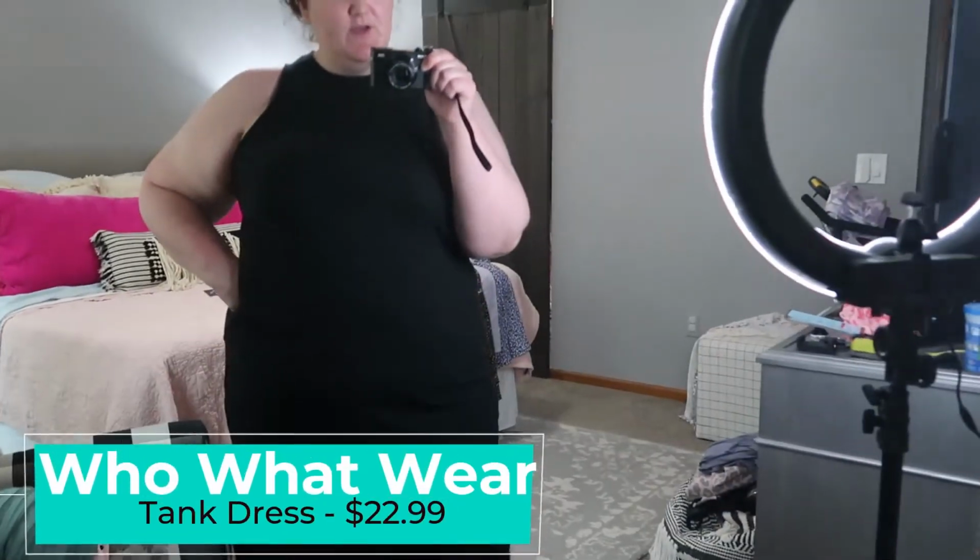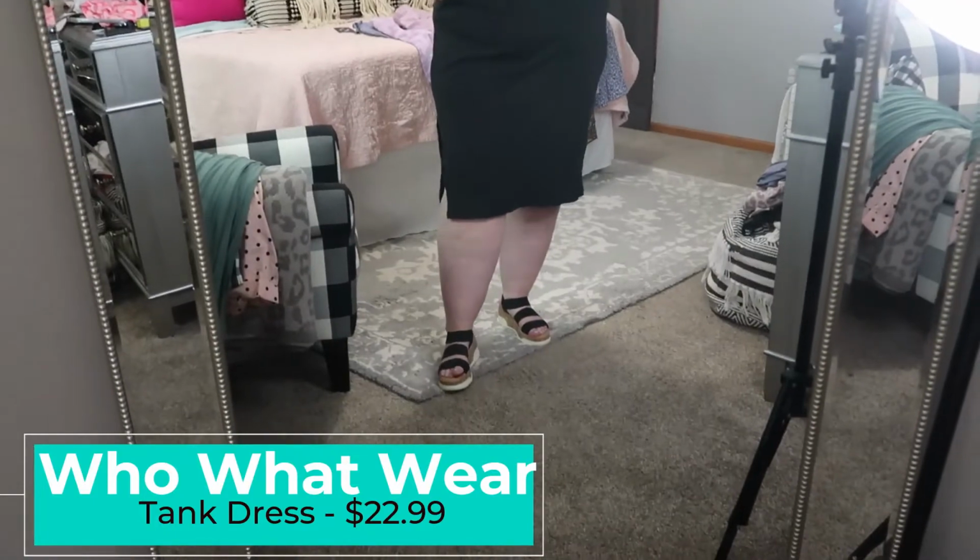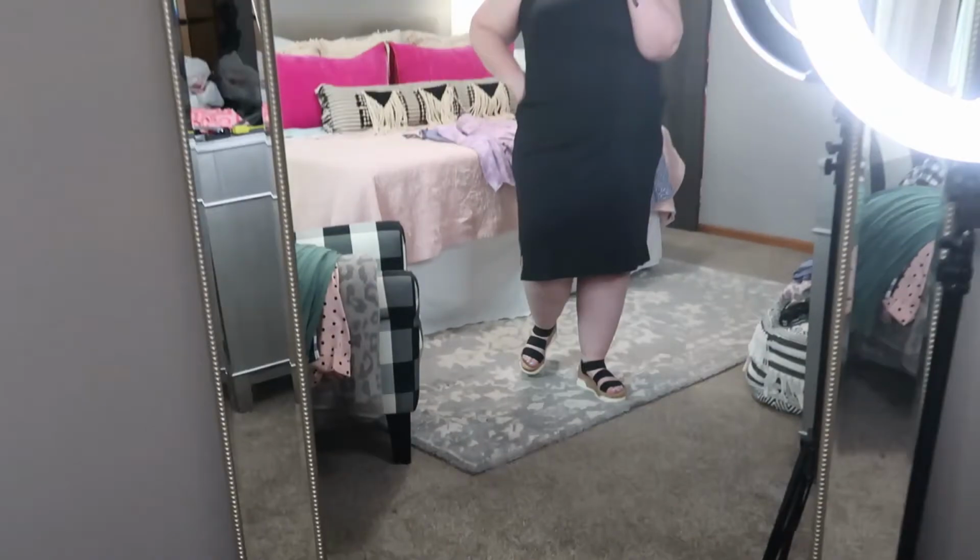Okay, next up is this dress by Who What Wear, the line at Target. It's in black. I think it also comes in a camel color, and I couldn't not show you guys in the full length mirror. I actually think the neckline of this dress is super flattering. It really reminds me of those super popular bodycon dresses, but it's not quite as fitted. It does have a lot of give to it. So this is a 2X. I feel like it runs true to size. And I feel like it also has a nice little extra pattern detail to it.